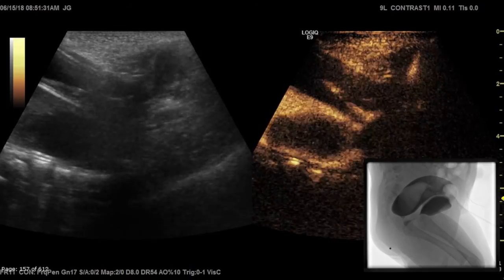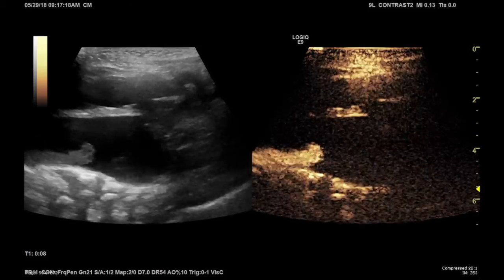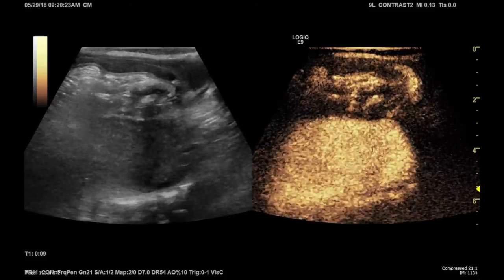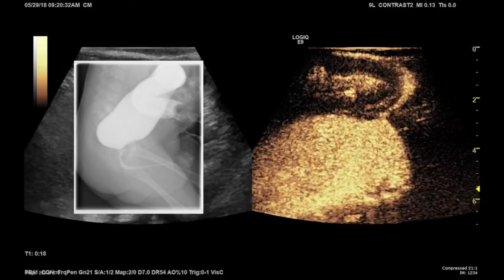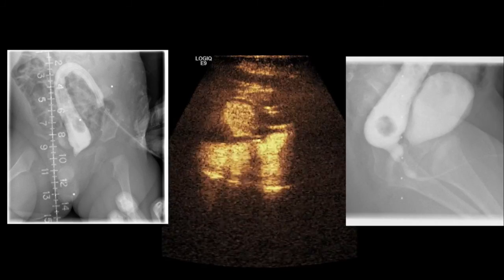Shown here is the traditional colostogram for comparison. In this example, you can watch the contrast fill the rectum and then see it pass through the urethra. There's no reflux into the bladder on this study, but the rectobulbar fistula is clearly defined as well as the location of the coccyx. This patient's initial colostogram was performed without high pressure and did not demonstrate a fistula. Contrast-enhanced ultrasound showed the fistula, which was confirmed on high-pressure colostogram.